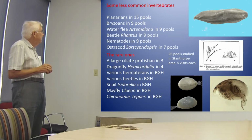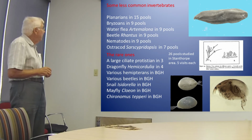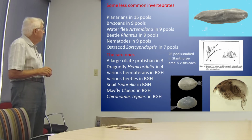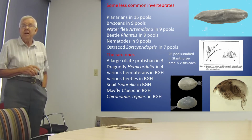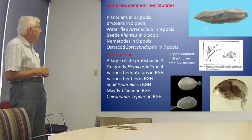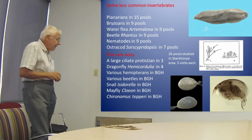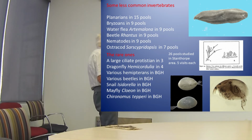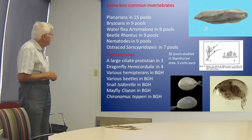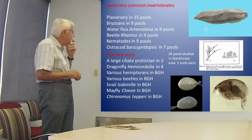And then some less common ones, planarians, which are the predators. When the pool dries up, they have a wonderful time eating all the dying things. Bryozoans, and I've not had bryozoans in any of my other pools across Australia, only in the Stanthorpe ones. I don't know what they are. Water flea, there's only one species where I have quite a few of them in WA and in South Australia, and a few in Victoria. There's a beetle, some nematodes, an ostracod. I normally have more ostracods, but they're pretty rare in Queensland.